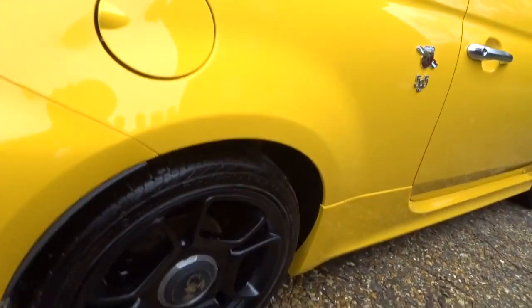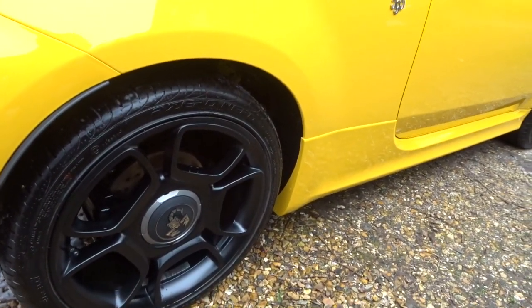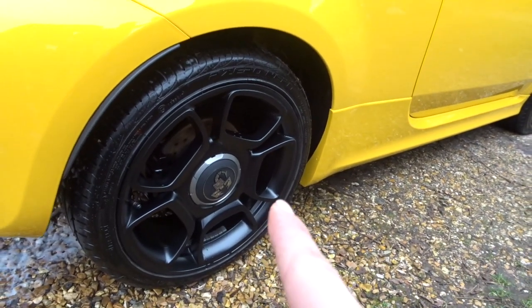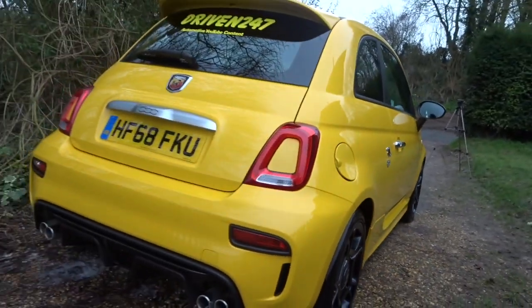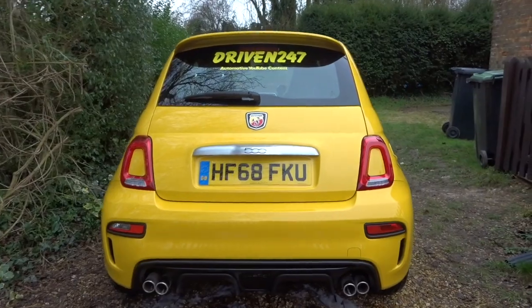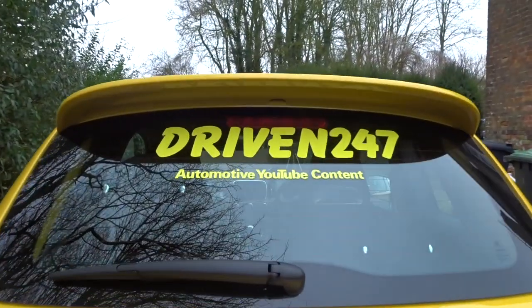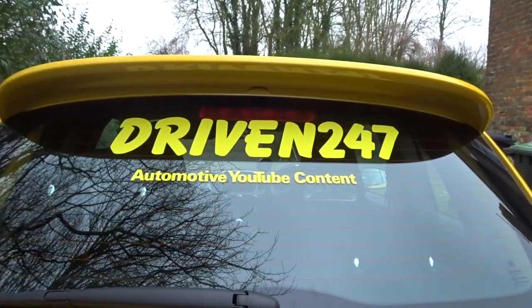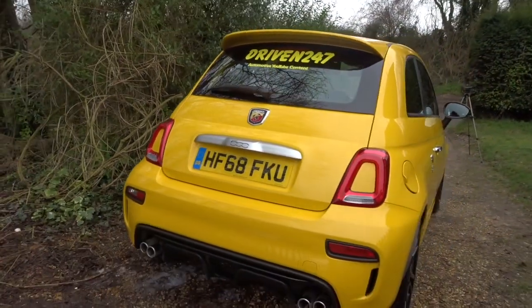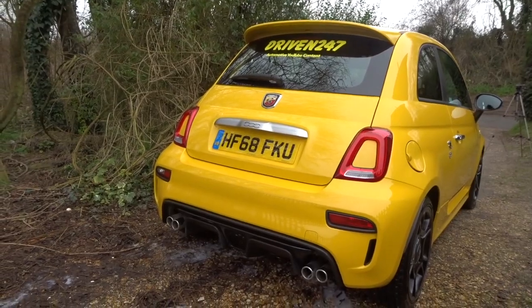Look at the wheels! And these wheels, by the way, are so easy to clean. Get your hand right in the holes and clean the barrel of the wheel. Much easier to get in those hard to reach places. But look, if you guys haven't noticed, it's got my Driven 24/7 sticker on. But OCD has kicked in because the automotive YouTube content bit isn't quite in the middle, but we'll get that sorted. But yeah, without further ado, let's get driving in a thing.